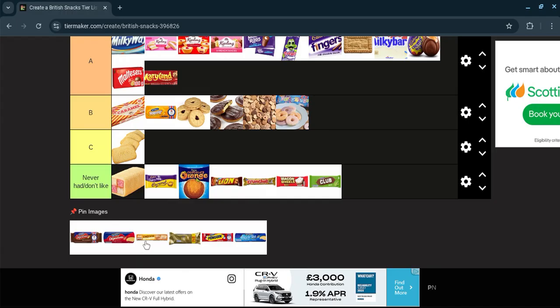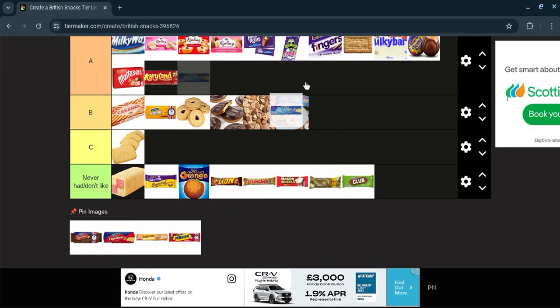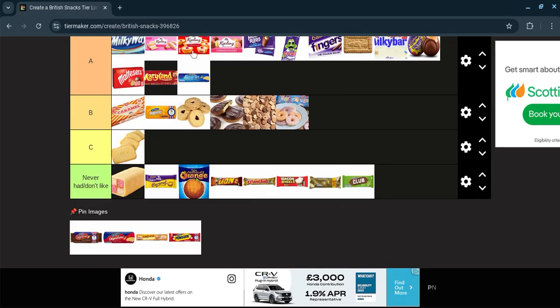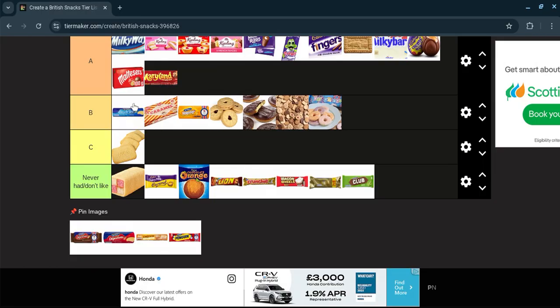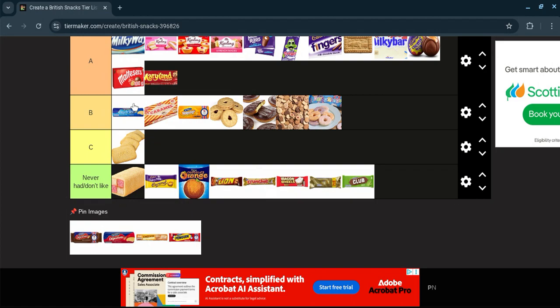What even is that? Okay, that's a Gold Bar. I've never had a Gold Bar as well. So, Rich Tea. Wow, I used to have these all the time. I don't as much anymore, but I miss those days. And for that, it's gonna go in B tier. Not as good as a digestive though. It's very bland compared to a digestive.